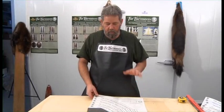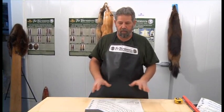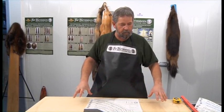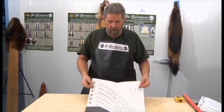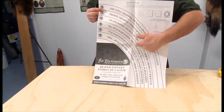So now we have the beaver skinned and fleshed, so now we have to board our beaver. In order to board our beaver, we have to make our beaver board. So we're going to make the lines that we're going to put on the beaver board. In order to do that, we have a pattern here that we can use. So the pattern is all these lines here.